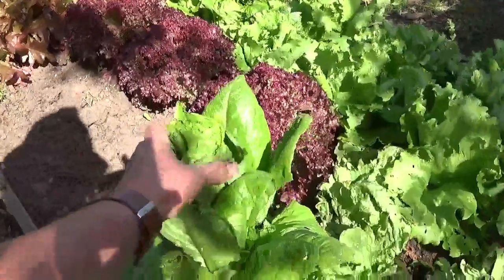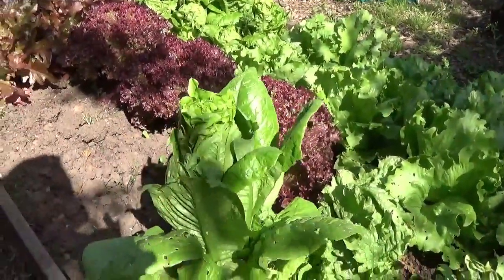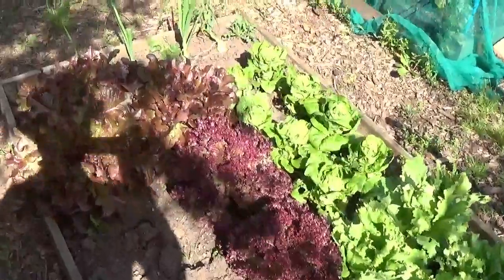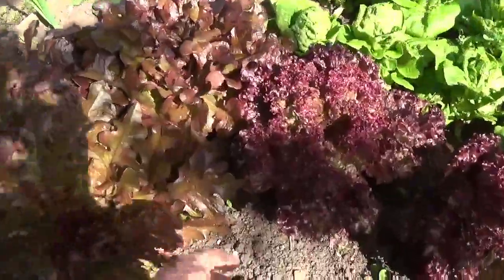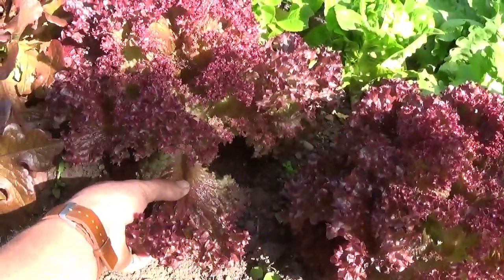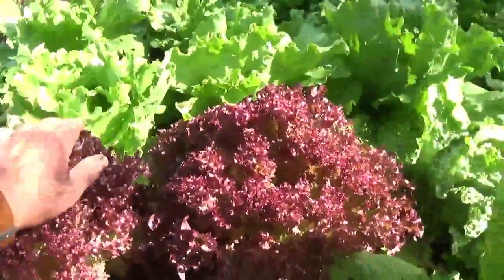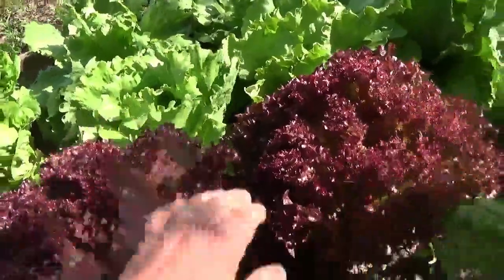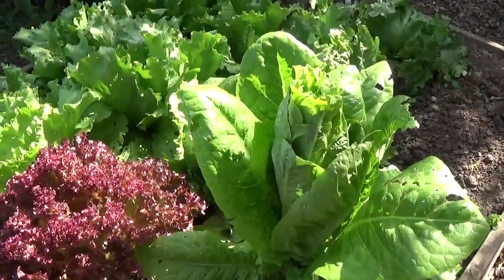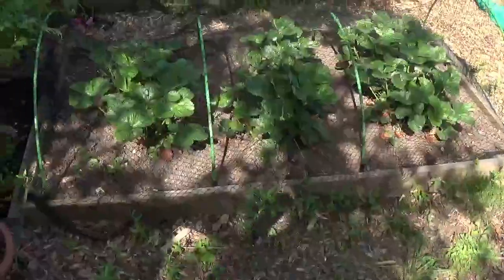This one's just starting, about to go. That'll come out probably tomorrow, but I can't moan with any of this at all. A lot of what I'm doing is I'll just take that leaf off there, a couple of leaves off here, some leaves off here, and then put them in a bowl and keep it in the fridge, and it's keeping me going.